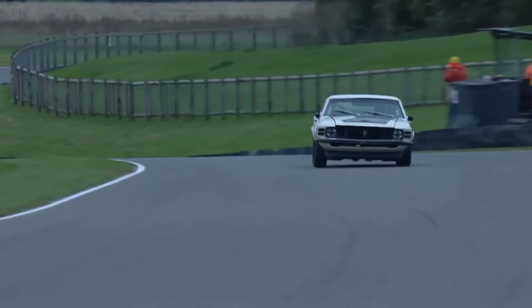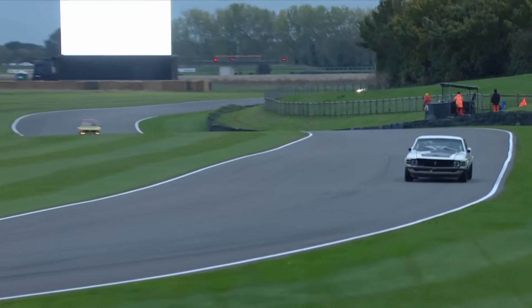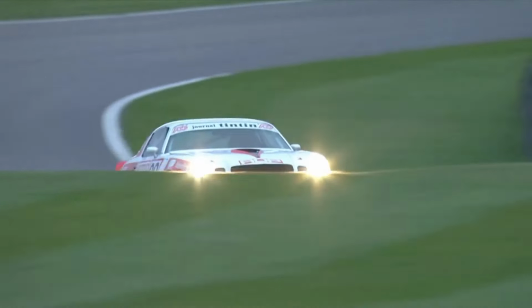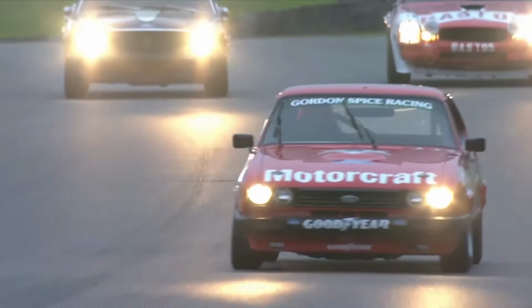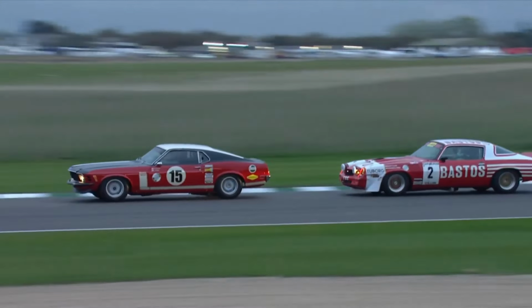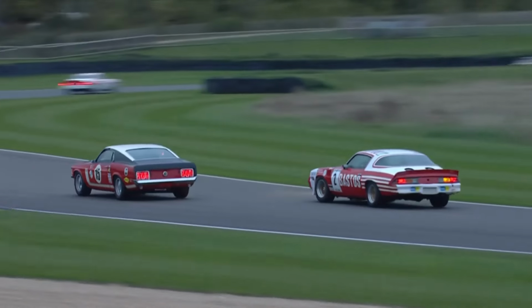Eighth, the Blomqvists. Ninth, Nick Padmore's BMW. 10th is another of the Camaros, that's of Dario Franchitti. Right, the lead gap is 8.8 seconds. Andre Lotterer has got this one in the bag, hasn't he? I'm not saying anything at this point. I don't want to put my foot in it. It's 7 minutes left. Anything can still happen.